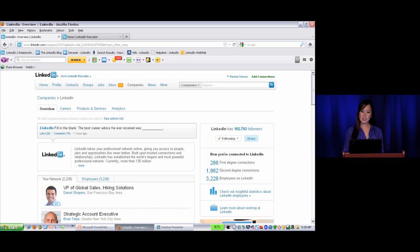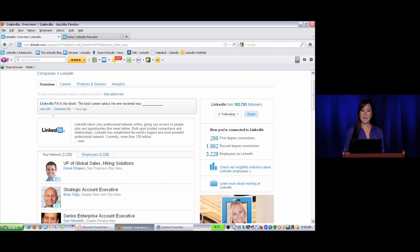From here, I'm going to go ahead and check out who I'm connected to, and that's what the overview page is naturally used for. People want to know who's in their network. How can I leverage these relationships? How can I get my foot in the door and get a one-up on any of the other candidates? Find out who I'm connected to with Frank, and then I want to learn a little bit more about their culture.